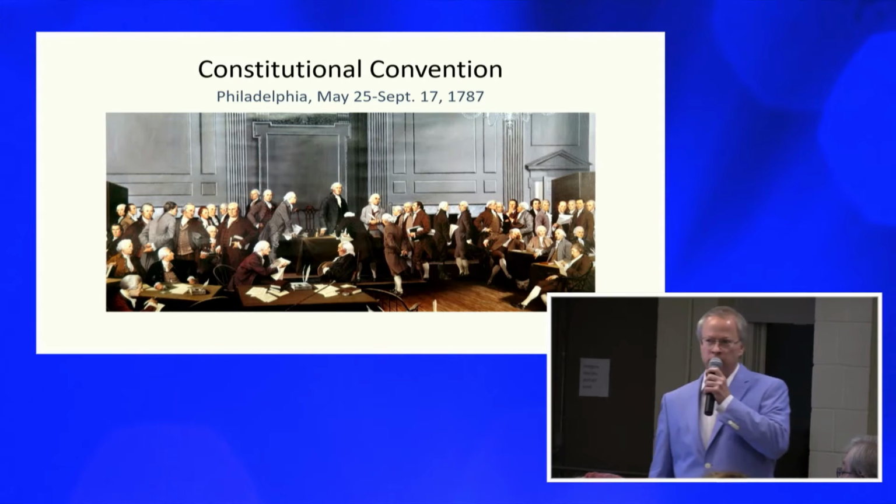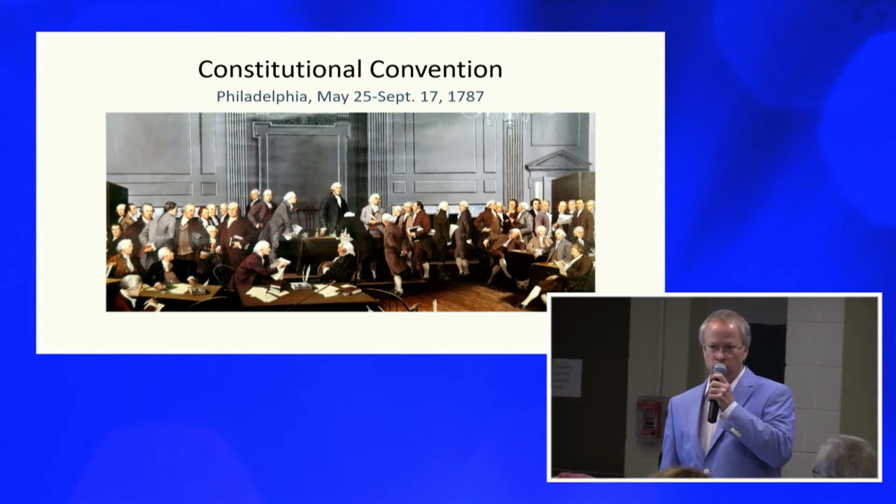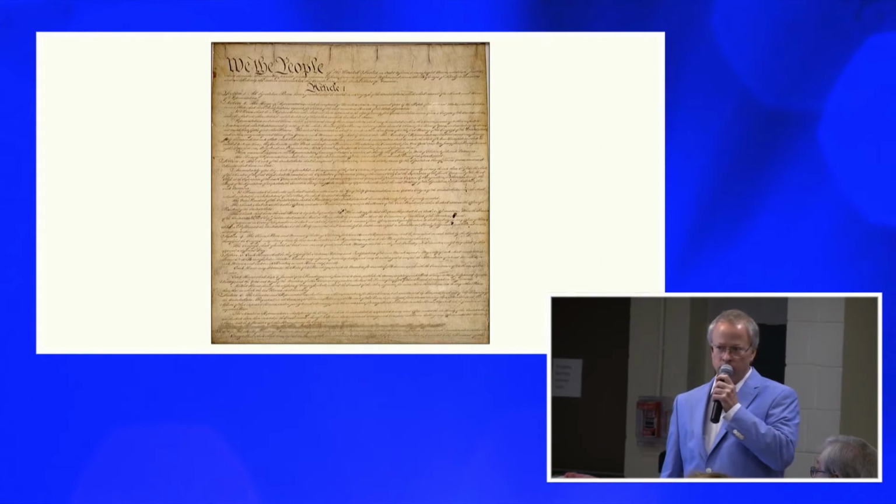And the initial purpose of the convention was, again, to revise the Articles of Confederation. But very soon, some of the leaders made clear that it was going to be an attempt to scrap the Articles and replace them with a totally new form of government. And that's our U.S. Constitution.